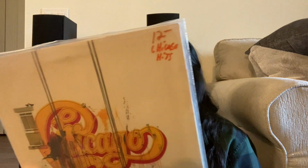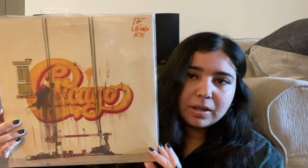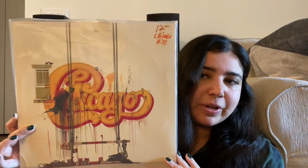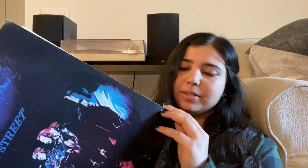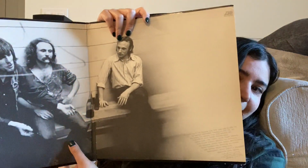The next one up I have is going to be a greatest hits album from 1969 to 1974 by Chicago, a compilation record. I then have Four-Way Street by Crosby, Stills, Nash & Young. This is a live album. Really cool art inside.